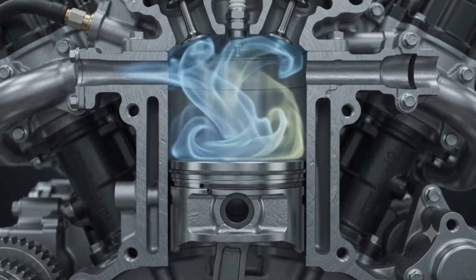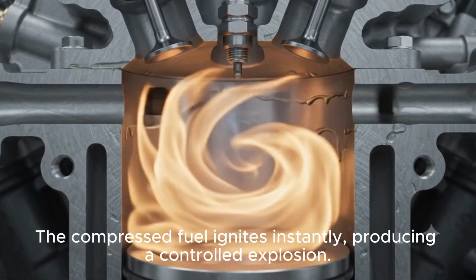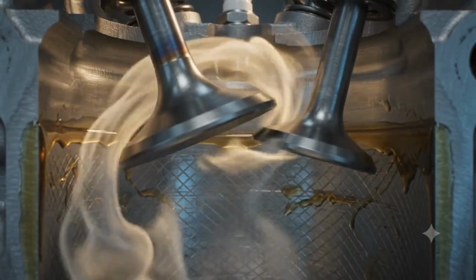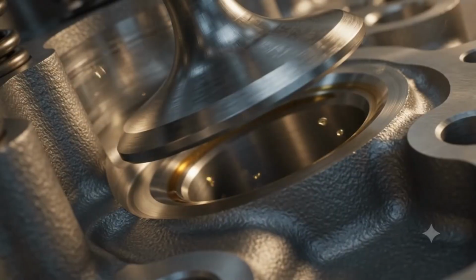Now comes the exciting part. A spark plug creates a tiny spark. The compressed fuel ignites instantly, producing a controlled explosion. That explosion forces the piston downward with tremendous power. This is the only step that actually creates power.